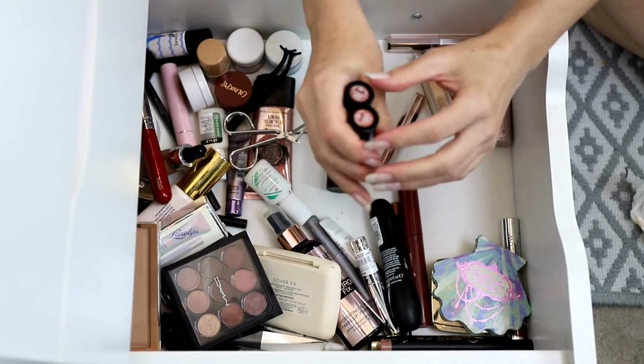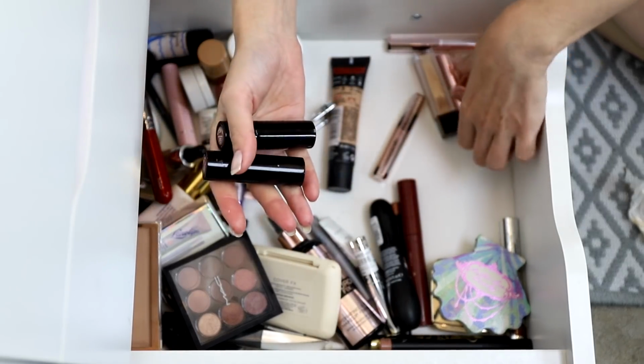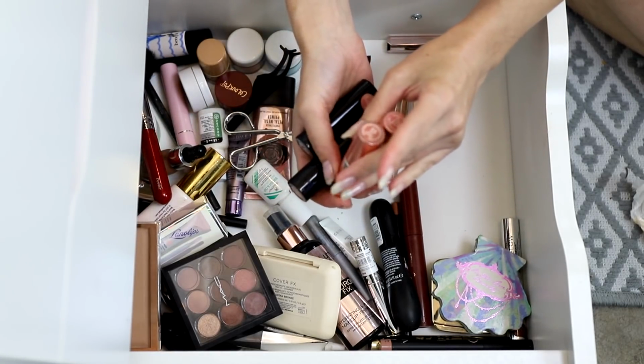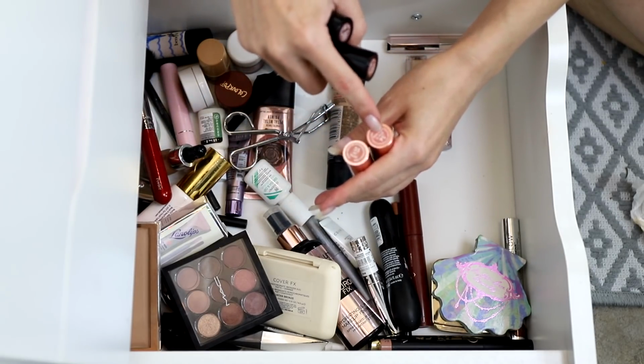These ones are from Natio. They are the shades Blissful and Eden. Again, not a bad formula. Don't get me wrong. It was just whittling things down. These ones are from Rimmel. They're the Lasting Finish by Kate lipsticks. I've got My Nude and Rock and Roll Nude.